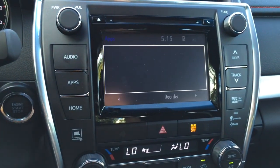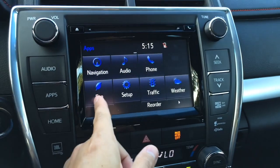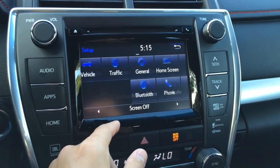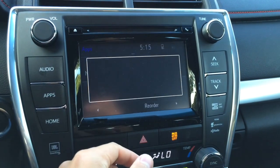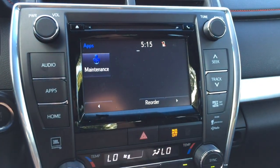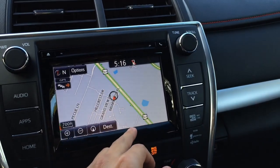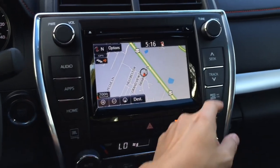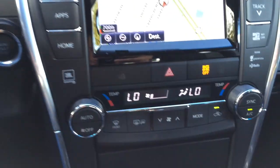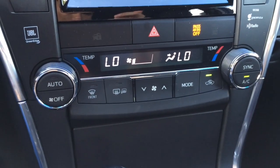There you have the app buttons. And inside the app you have navigation, audio, phone, eco, setup, traffic, and weather, as well as many other features. Now the system is very responsive, as you can see, and it is very easy to use. Then you have the SD card slot, emergency hazard light, dual zone climate controlled.